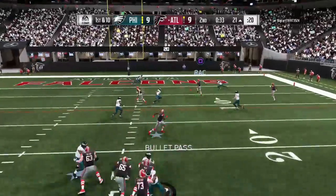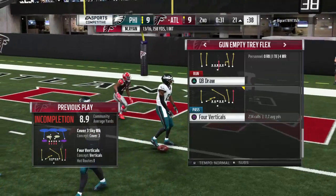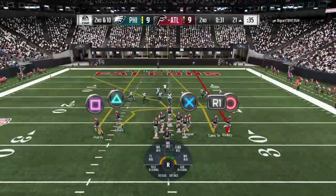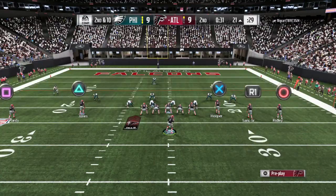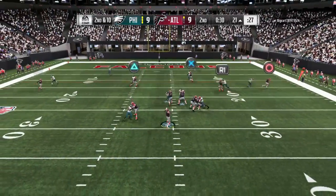Out of the gun, it's Ryan. And it pops free. The collision there jarred the ball loose and brings up 2nd down. I know you felt like saying touchdown there, didn't you, partner? That looked like a sure 6 points, but the contact jarred it free. Got his hands on it, could not hold on through the end of the play.